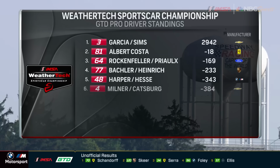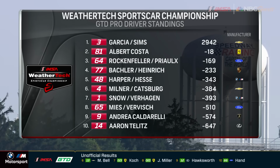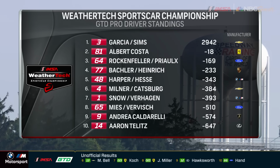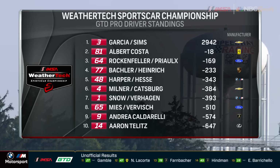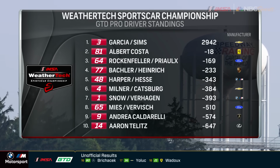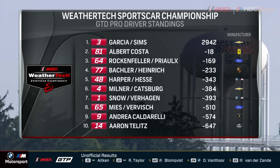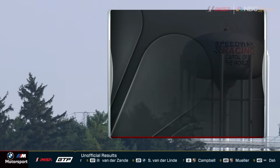And here are the GTD Pro points. Garcia and Sims stay on top, but Dragon Speed is not letting them get away. Albert Costa is right there. In perspective, the point difference between first and second is 30 points. So whoever beats the other one at Petit Le Mans can really win this championship up top. Who finishes in front of the other? Mathematically, it's possible, I guess, that Rockefeller and Frio could be there. It would be a long shot for sure. All right, let's move to GTD now with Kristen.